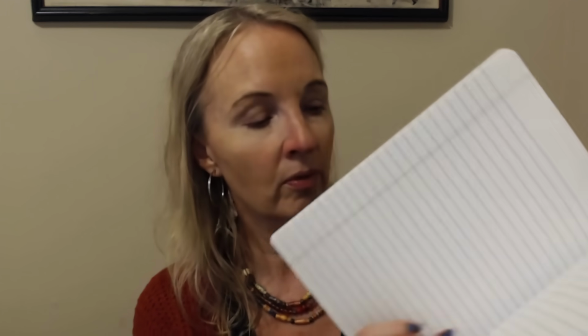So if you open it up, I mean, you would have to put the college ruled next to it to really tell. But it's wider, like you have more space on each line. The lines aren't quite so skinny. And you get 80 sheets in this composition book. So I got some in blue and in green. We have these pretty green ones here.